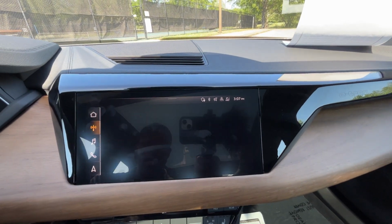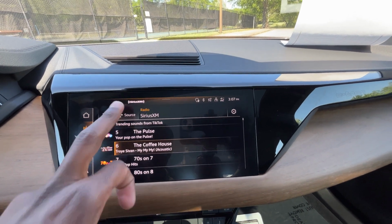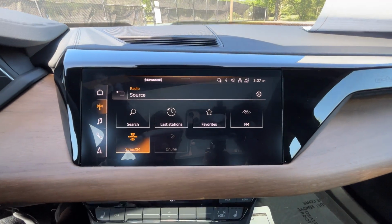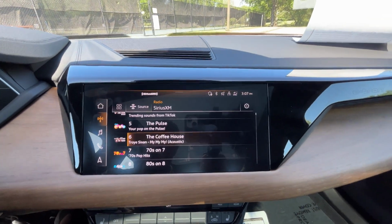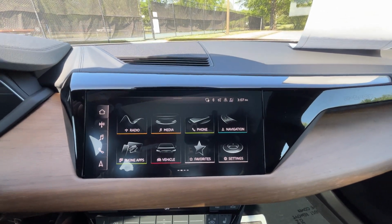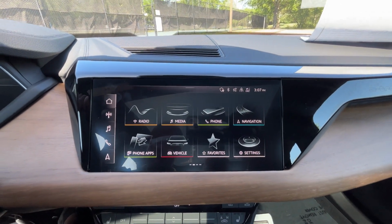But we have our radio controls here. We do get FM and XM, and we can use online radio as well when applicable. But one of my favorite things is we get wireless Apple CarPlay, wireless Android Auto compatibility, along with Bluetooth.